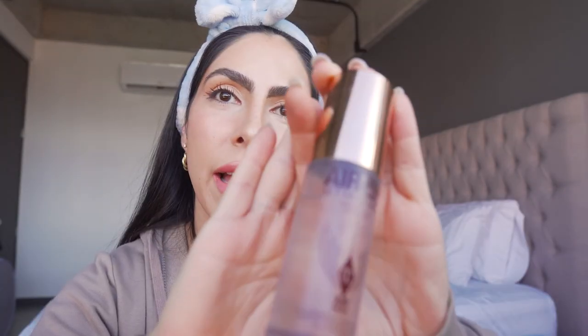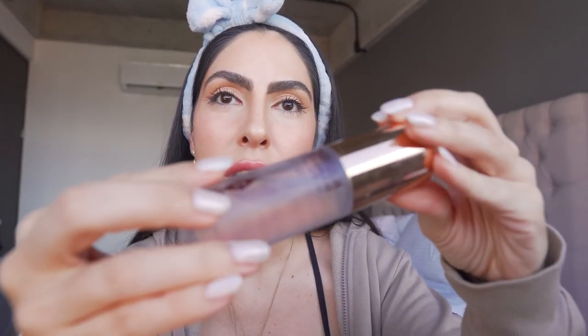This is the best spray ever. If you haven't tried it, it's gonna give you such a beautiful natural finish. I'm gonna add a little bit to my skin. And it also smells so freaking good.